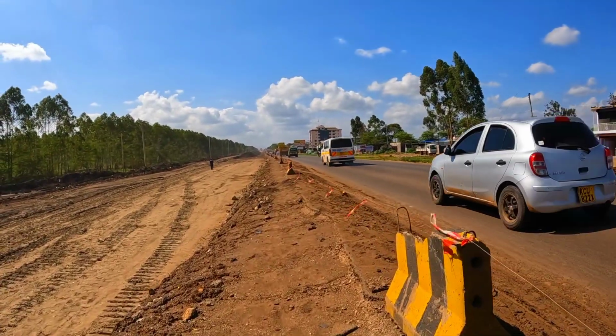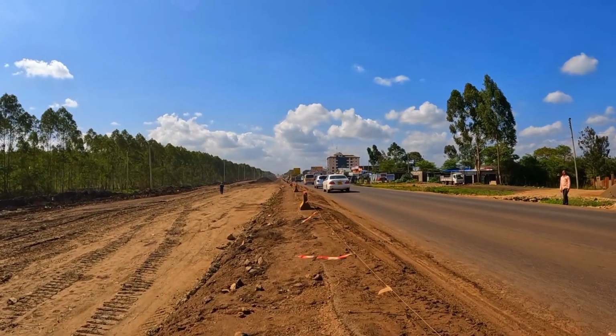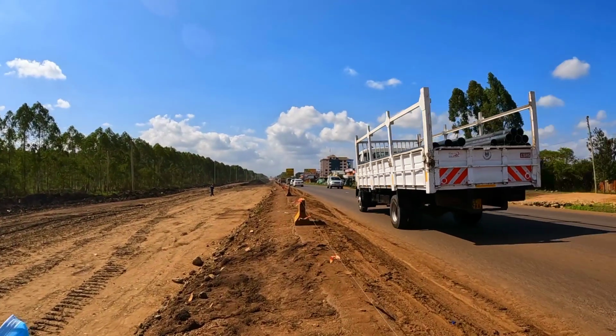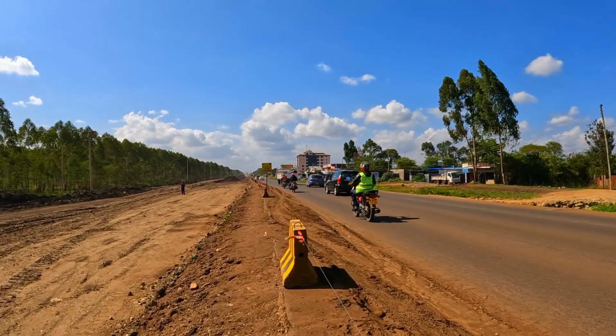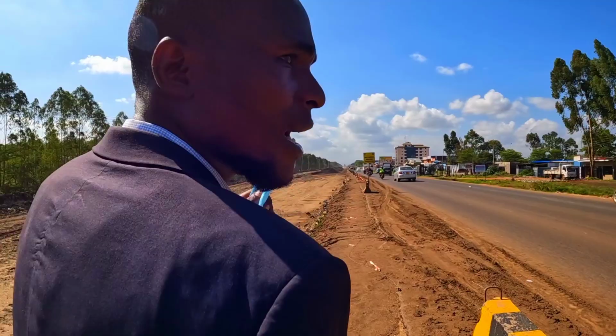Eastern Bypass is one of the bypasses that we have here, or roads connecting around Nairobi city, just to make sure that we have a nice ring road here. So guys, the ring road surrounding Nairobi city is being completed here by making sure that we have a dual carriageway along the famous Eastern Bypass.